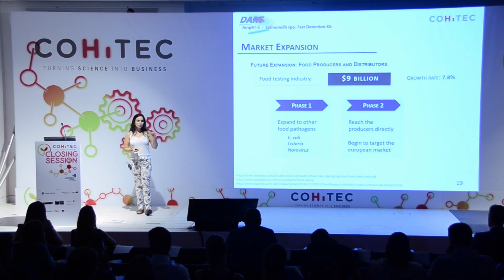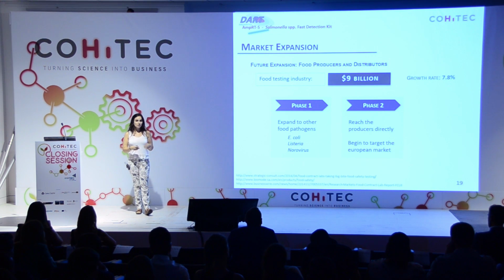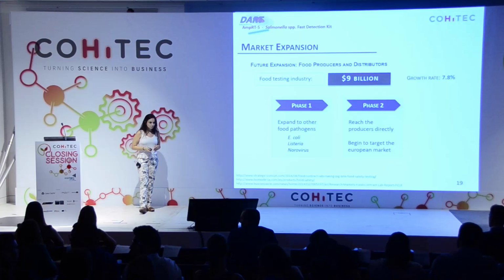And then we want to get the industry change. We want to start reaching the producers. So no more sending samples outside the factory. We want them to test in situ. We want them to have immediate feedback of what they're producing. And of course, we want to move out of the regional market and also address the European market.